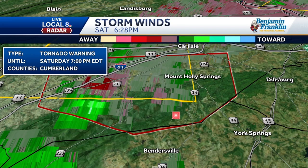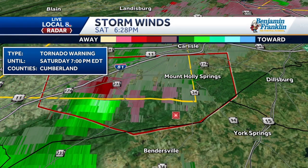As far as roads go, this is now to the east of 81, approaching 233. Approaching Pine Grove Furnace and the bottom part of Cumberland County, and this is just south of Carlisle. So Carlisle, you are not in this tornado warning, but areas to your south, yes. It looks like it's going over more of a wooded area right now. There could be folks perhaps camping or out doing recreational activities. If you know of any family or friends in the southern part of Cumberland County, perhaps out enjoying the day, make sure you give them a call, give them a heads up of this dangerous storm headed their way.